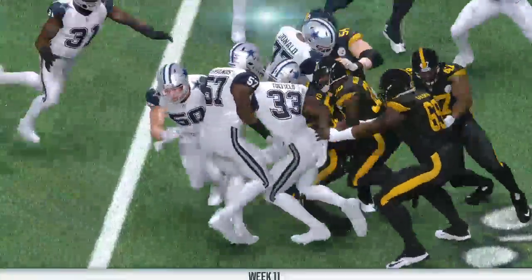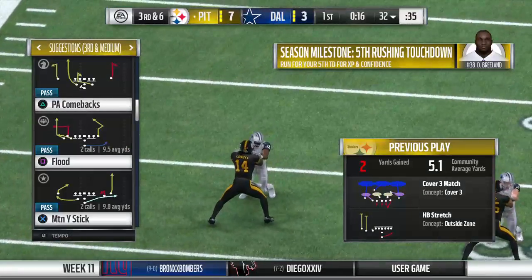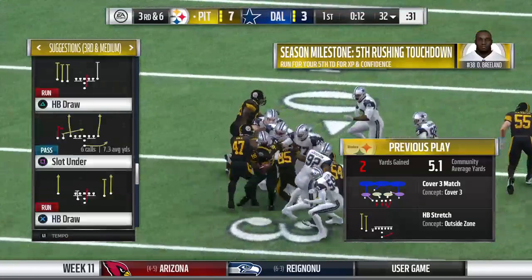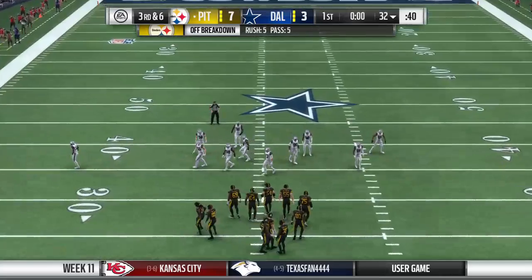It's 3rd and 6. Partner, we know today's NFL is really built around the guy throwing the football. But these short runs, they still pay dividends because they can take their toll on a defense, and they can add up as the game goes along. You control the clock, you control the ball, and that way you often control the game.